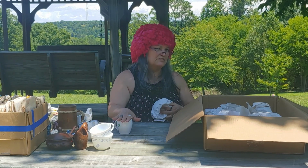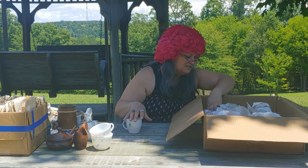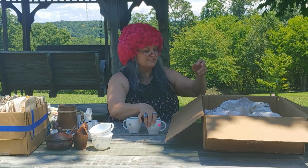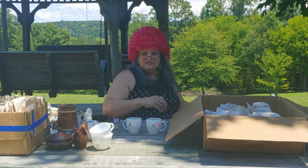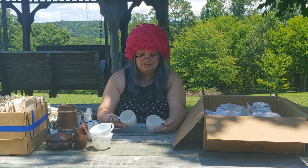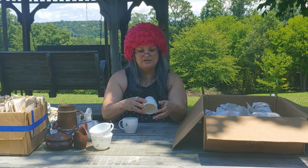Starbucks. I think this was a pair. Let me see where the other one is. Yes, so I'm not sure if I'm going to sell these separate or together. I'll probably list them together first. These were 79 cents a piece too.